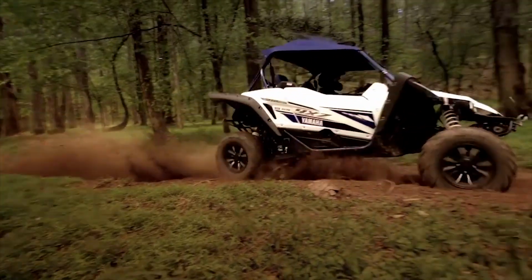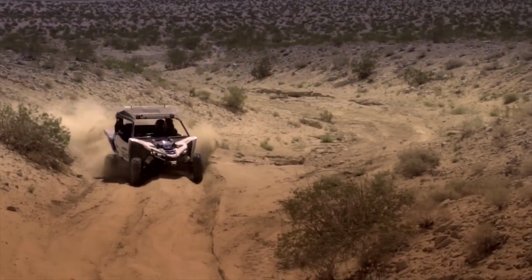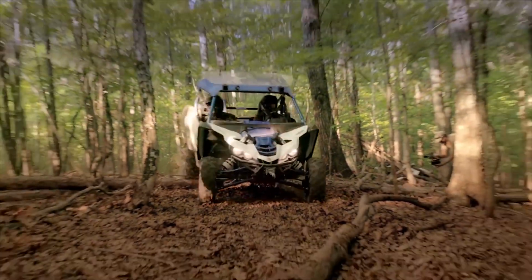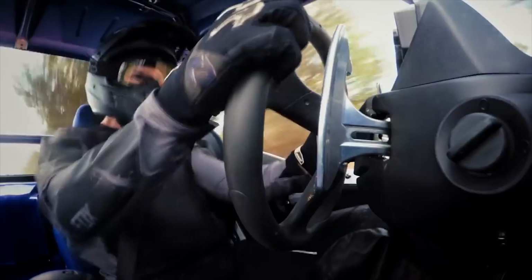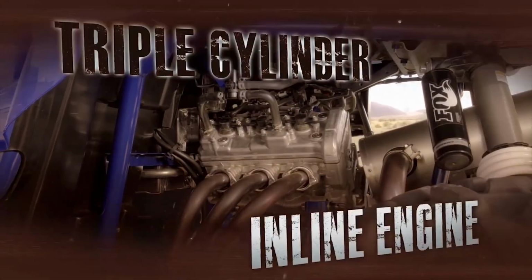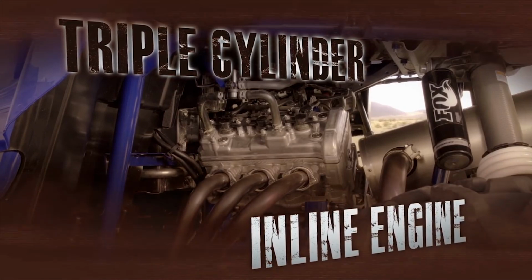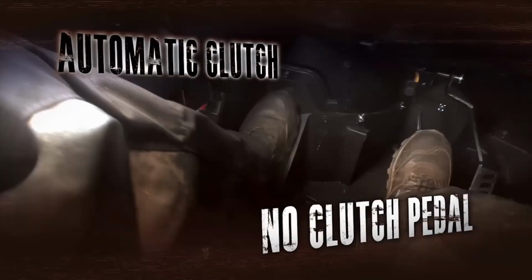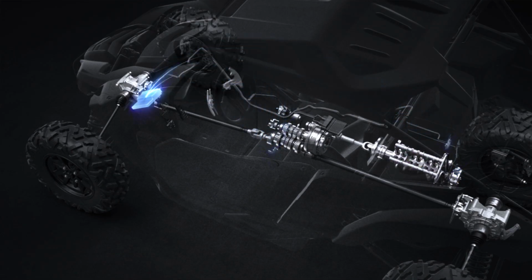Now, side-by-side drivers, even those who aren't used to manual shifting, can easily experience the fun and excitement of shifting through the gears on the world's only pure sport side-by-side. The new Sport Shift YXZ1000R SS still has Yamaha's potent 3-cylinder fuel-injected engine and the 5-speed sequential shift transmission, but we replaced the clutch pedal with the Sport Shift system to automatically control the clutch operation.